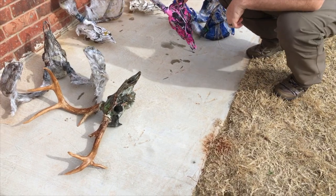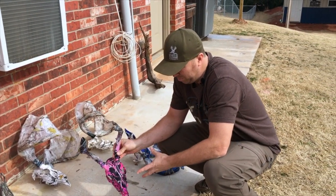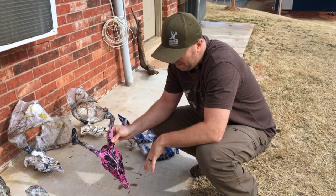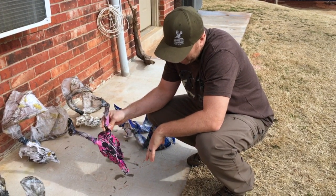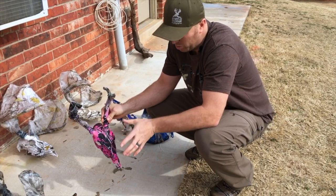As you can see, these are all dipped. They're out here drying on the outside. This is pretty much the finished product. At this point, I'll just peel the press and seal off the tape. I'll go back in and I'll airbrush the underneath side to match any spots on top that I see that might need a little bit of an airbrush, and then we'll clear coat it.